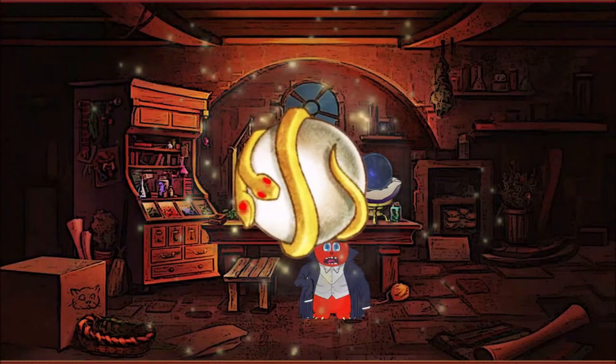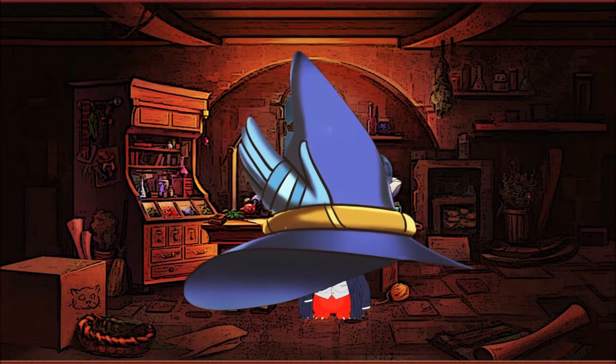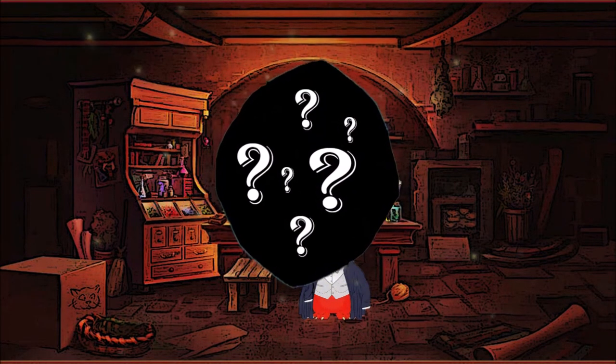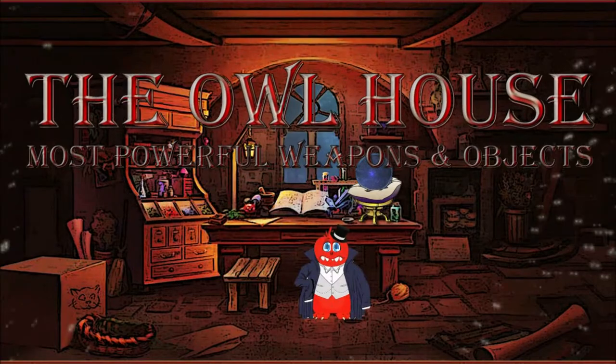Sphere can create the illusion representing the best version of the user, and this hat can heal any injuries or curses. In this video, we take a look at the top most powerful weapons and objects in the Owl House universe. Make sure you stick around to see our pick for the most powerful object. These are the most powerful weapons and objects in the Owl House universe.